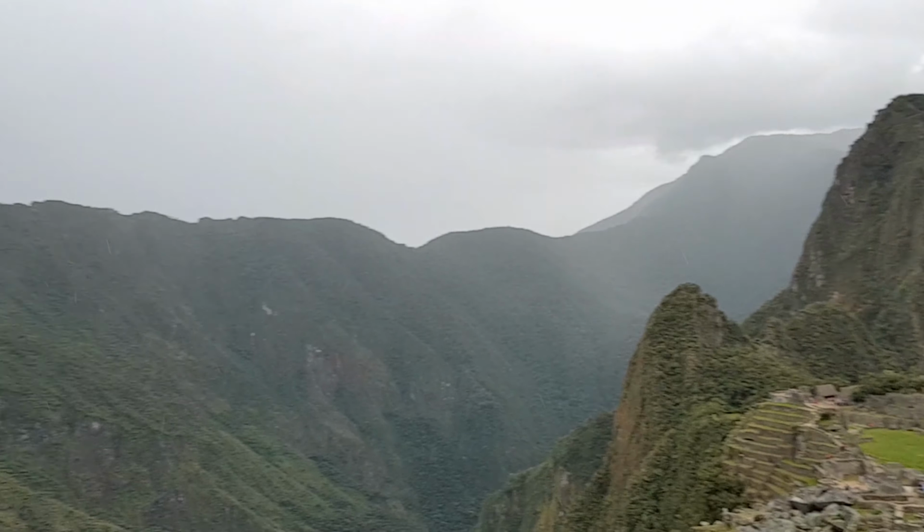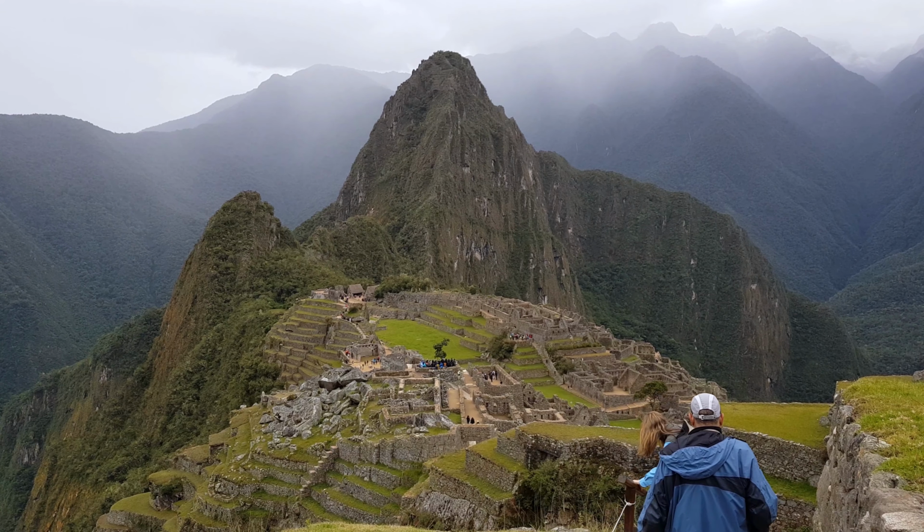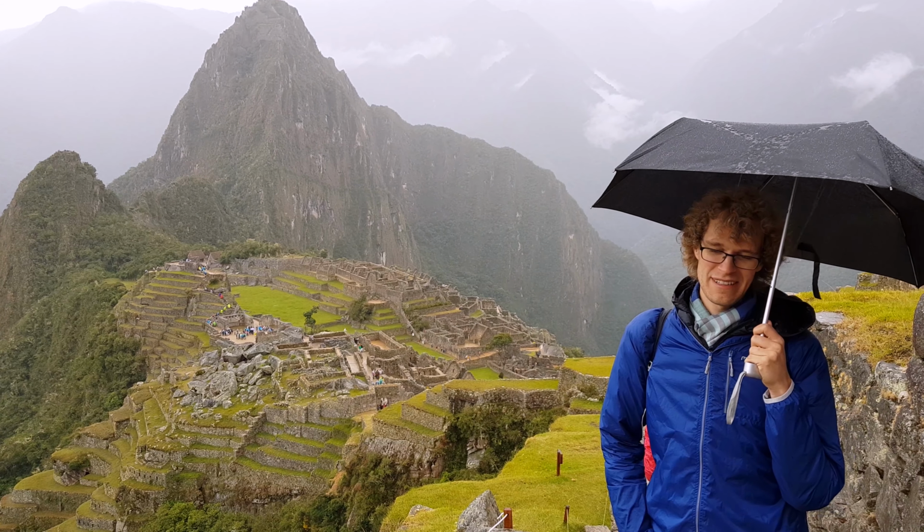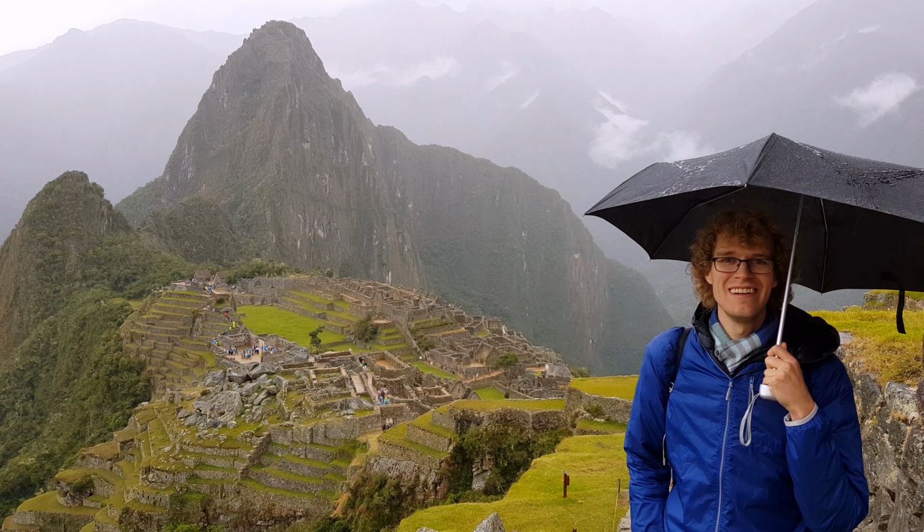Around 10. We're at the spot where all the pictures are taken. But it's sort of bad weather and rainy right now, so we don't feel like taking pictures that much. We're having a sort of second breakfast. Hopefully it'll get better, and then we'll take some pictures later. And for now, we'll walk around a bit, maybe go to that Inca bridge. Maybe it's gonna be better in the afternoon, but it's gonna be quite long and cold until then.